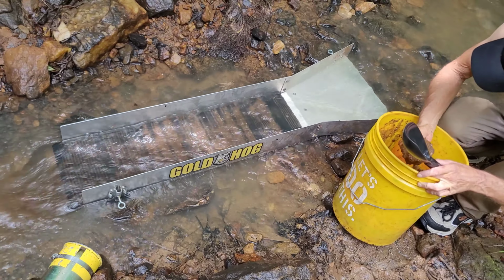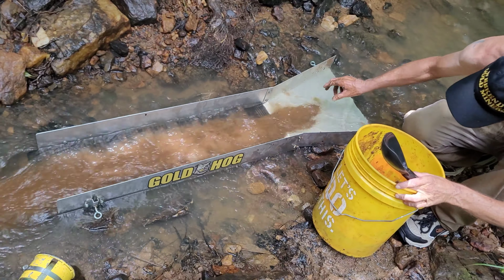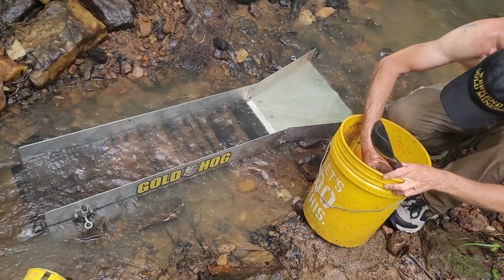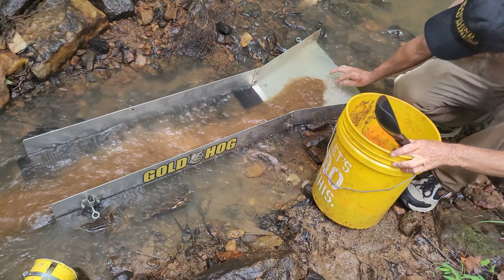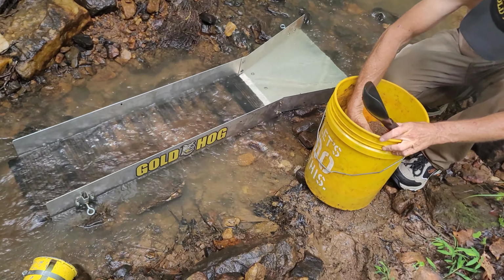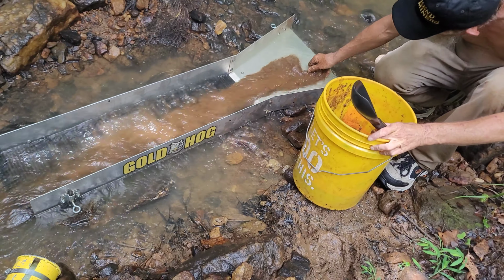But man, it is nice having some good flow out here. But it has slowed down a lot since this morning. Because it rained a lot last night and this morning, and then the water's already dropped quite a bit. So it'd even be harder to dredge now. Oh God, yes. Than it was earlier. Yeah, that really stinks that the weather didn't. You drove all the way up here from Alabama, and the weather just wasn't conducive to it.